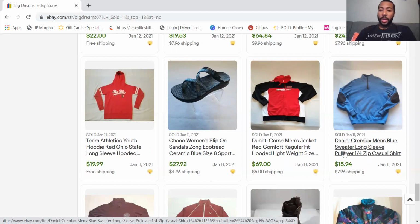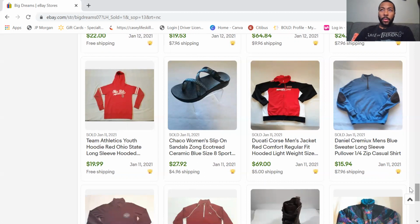Next is Daniel. I think he said Cremu. Somebody fact check me on that. But anyway, he sold it for $15.94. Nice, quick flip. It even had a small stain on the back of it. But I just made the buyer aware that, hey, there is a stain on here. Put the picture at number 2 or number 3, that way they could see it right off the bat, and they still made the purchase. And I even got a good review on it too. So always explain any flaws, point them out as well.